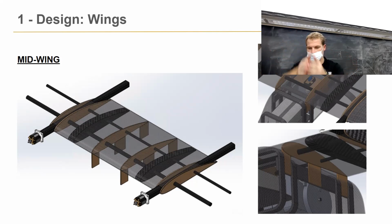We've had issues with that in the past with our old aircraft. We have the boom that extends across, but there's a little bit of give within the actual material, and that boom bends a little bit. So we're trying to avoid that by adding those bolts and nuts in there to keep everything super tight and snug.